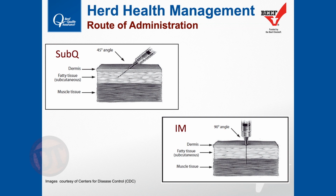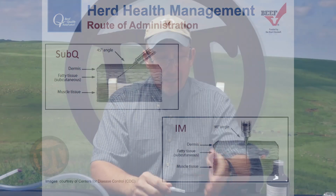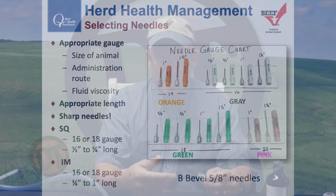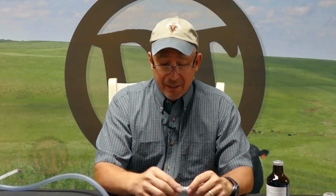If we are going to go subcutaneous, then we are going to deposit the product between the skin and the fascia, and we're going to use a smaller needle. Now this is a 1/2 inch. A lot of times I'll use a 5/8 inch needle for sub-Q, because then it decreases the chance of going on through into the muscle. There's also no need for the longer one, and less chance of it breaking, things of that nature.